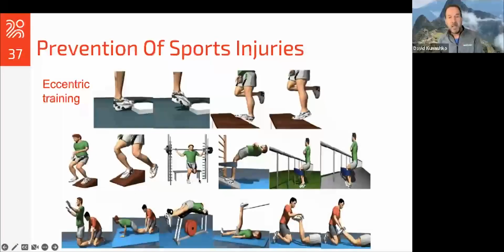Eccentric training, here are all the different examples, where you go up on a stair and then slowly let your calf down. You can see sometimes you need assistance, sometimes you don't. But essentially it's under load, lengthening the muscle involved.